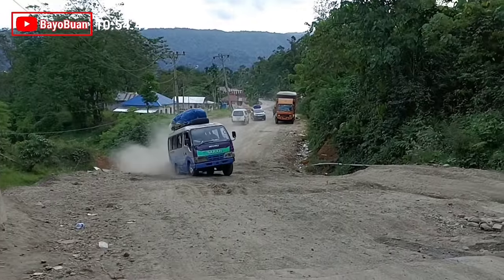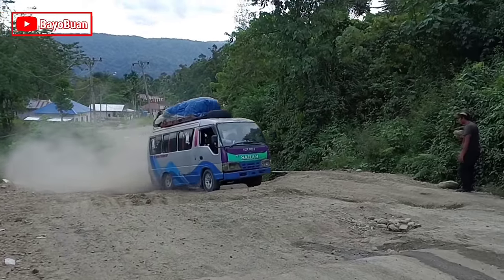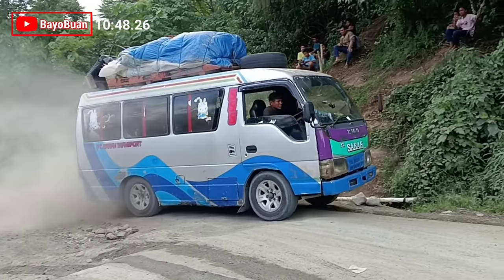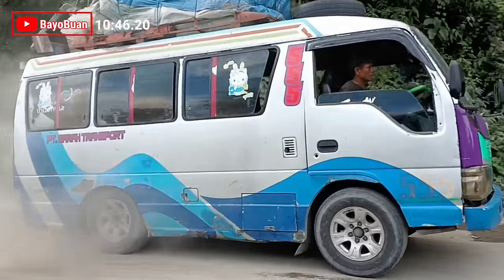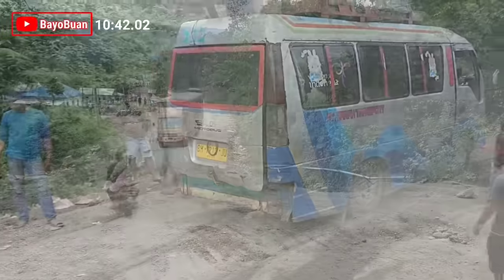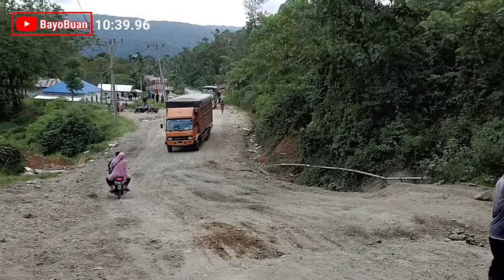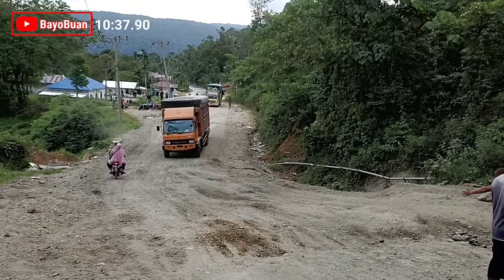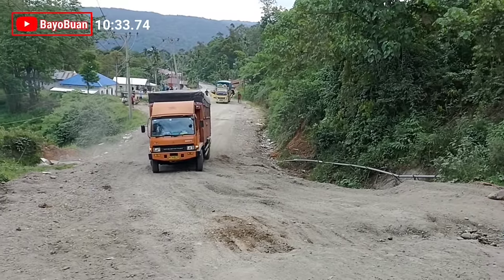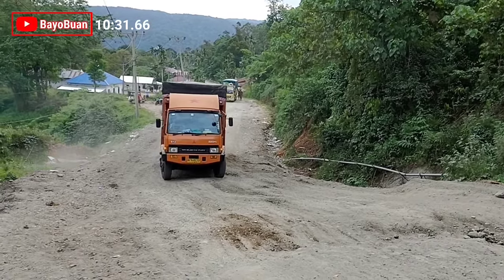Next is the minibus. Wow, this minibus is jumping up and down. Next is the Tronton 6 Pump 4 Mitsubishi truck. Is this truck strong enough to climb this slope or not? What do you think, friends?